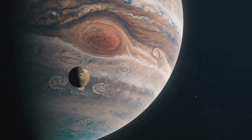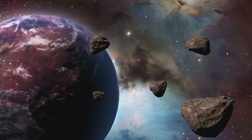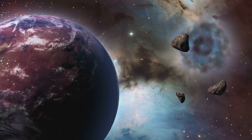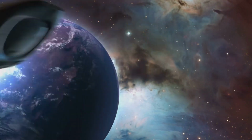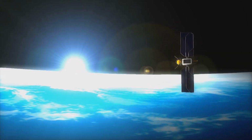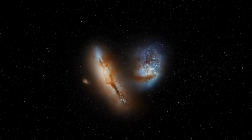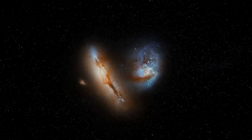The Pluto system, with its complex orbital dynamics, its diverse collection of moons, and the evidence for past collisions, suggests that planetary system formation is a far more chaotic and complex process than previously thought. The presence of Kerberos, with its inclined and slightly eccentric orbit, adds further weight to this view, suggesting that gravitational interactions and collisions play a significant role in shaping the final architecture of planetary systems.